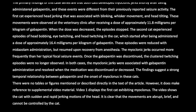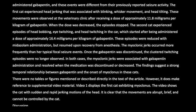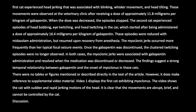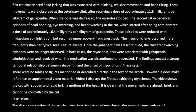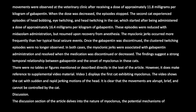These episodes were reduced with midazolam administration, but resumed upon recovery from anesthesia. The myoclonic jerks occurred more frequently than her typical focal seizure events. Once the gabapentin was discontinued, the clustered twitching episodes were no longer observed.